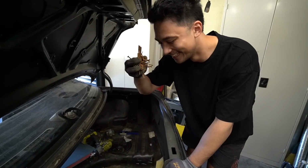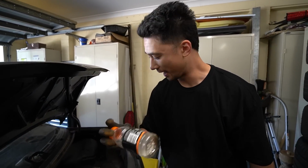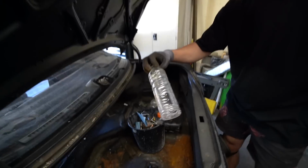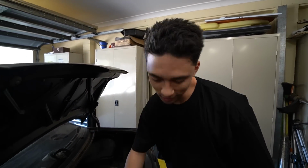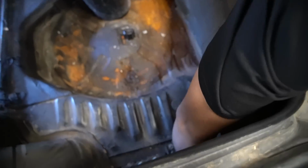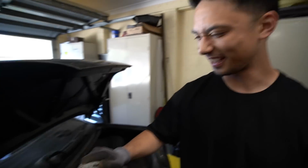We found nothing interesting, so we cleaned the boot out and found some very sus items. I pulled out some pretty suspicious Gatorade bottles. This one's got a hole in a very interesting spot. And it seems like there's more stuff down here. Dude, I can feel so much. What the hell? Shank. I can't even open it.